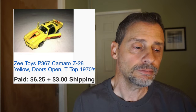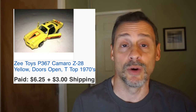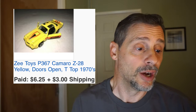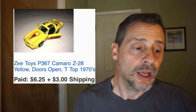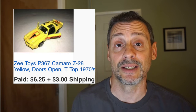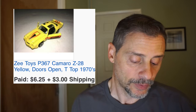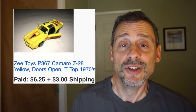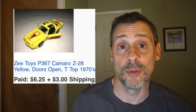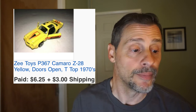Next item, I don't know why I'm throwing this in, but a little Z toy. It wasn't even a Hot Wheel, just a little Camaro Z28 with the open doors. But I had bought a carry case at a yard sale probably like a year ago, and it was filled with cars and I paid $5 for it. So I kept the case. I'm going to keep it for when my kids get older because it's really cool and it's from like 1970.